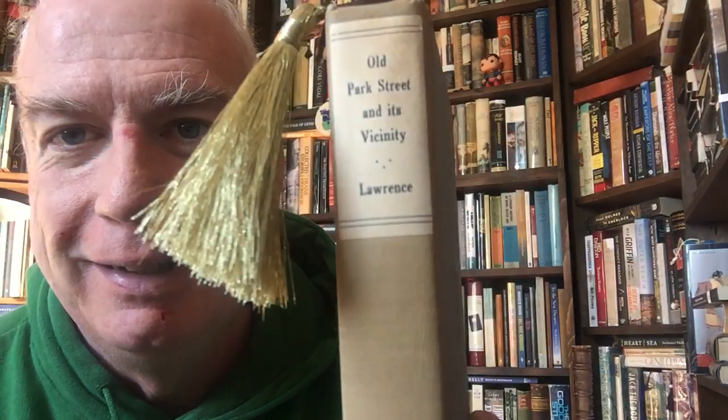Let's see here. What is this next one? Okay, all right. This is a naked hardcover with illustrations. This is Robert Means Lawrence. Robert Means Lawrence did Old Park Street and Its Vicinity. I don't have this with a dust jacket. I know that I would never find it with a dust jacket. This is from the 1930s, I believe.